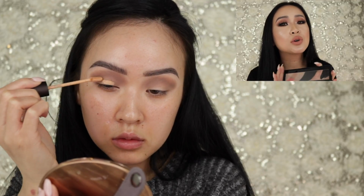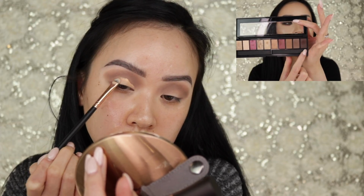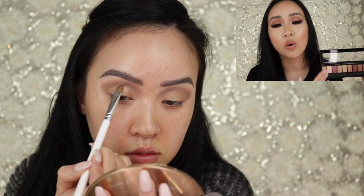And as for creating different looks, this is really hard to be creative with, because look at your three mattes. It's a light brown, a medium brown, and a dark brown. So this one's going to be your transition, this one's going to be your crease, and this is going to be your outer corner. Boom, that's it. You know what I mean? So the reason why I did two looks for you is because you only have golds and reds, right?